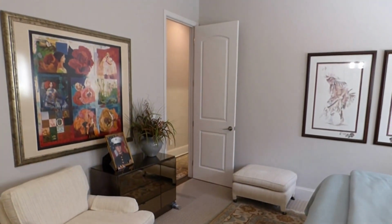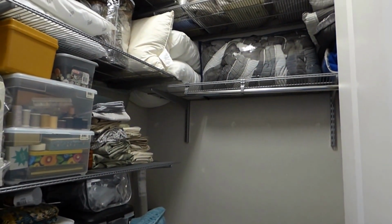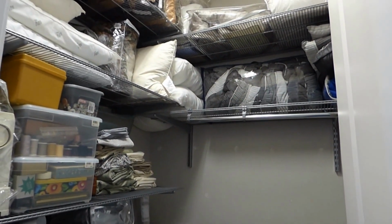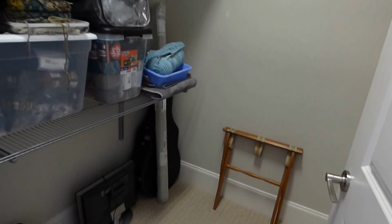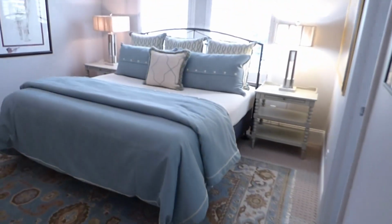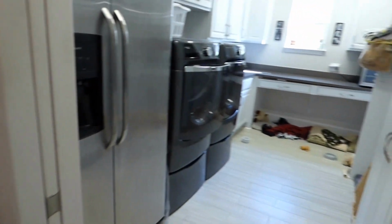Good size room. These are good size rooms. Many of my buyers comment that they just don't like small rooms. They like to have a larger room. Look at the storage here in this closet. These are custom wired shelvings, metal shelvings. Everything here is just a cut above, better than, different than, and quite beautiful. So now we've seen 3 bedrooms and 3.5 bathrooms.